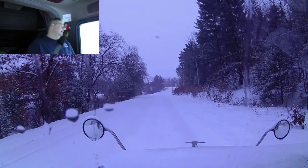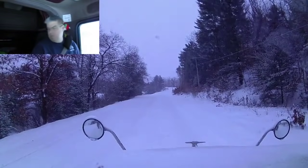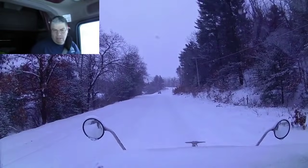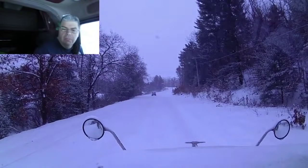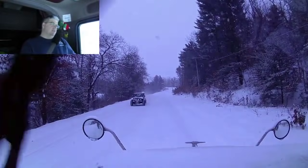All right, good morning. We're in Wisconsin. We're in Wisconsin Dells. And it snowed last night. We got unloaded this morning. Hang on, let me find a button to engage. So what I've done is I've engaged the power divider.